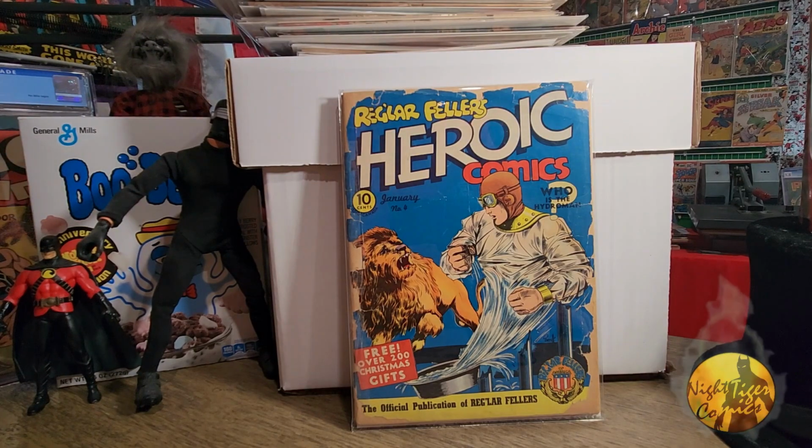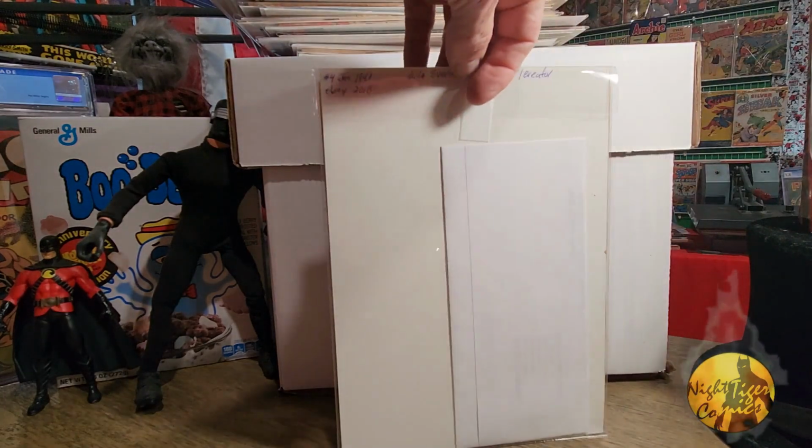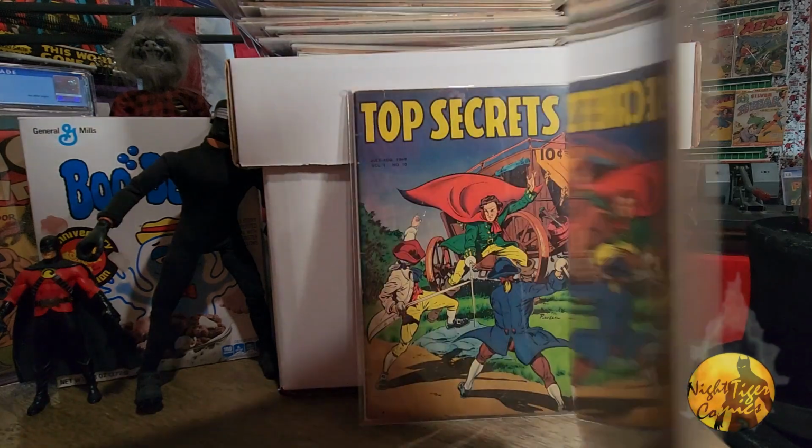And here we have Heroic Comics. Bill Everett, his creation, Hydroman. Who is he? So this is called Regular Fellers Heroic Comics. It lasted, I think, like 14 issues, and then it just became Regular Fellers. It's extremely scarce. I got this for 20, but it was so low grade. I taped it all together. I'm actually waiting on another copy, a high-grade copy of Heroic. So number 41, or 1941.